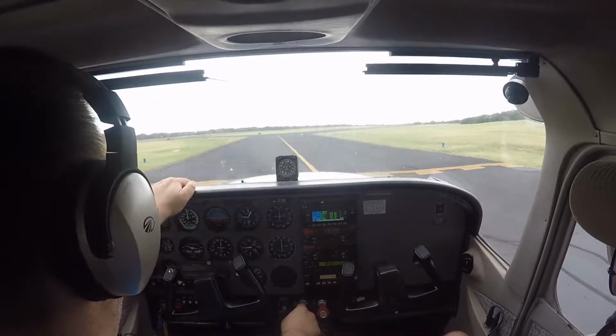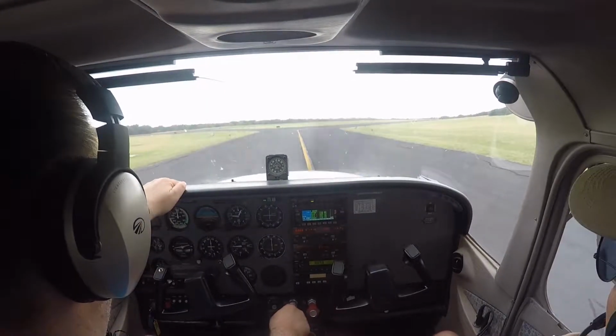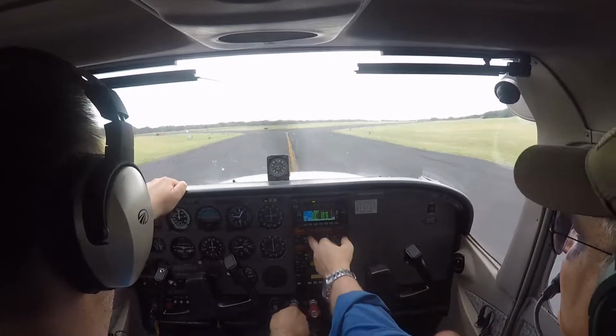November 512 Mike Echo, you're number 2 to follow Cessna traffic. He is just about over the tree line on short final now. Runway 18, cleared to land. Your traffic.